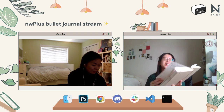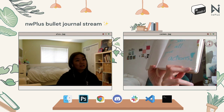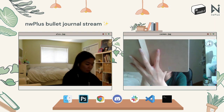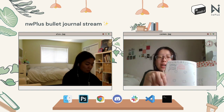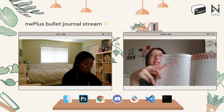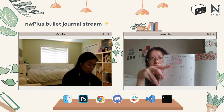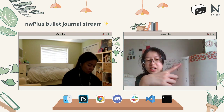So another thing you can do, however, my bullet journal does have page numbers, so it is a little bit harder to... 20 and 21 are gone, but that's fine. And then for my 2022, I had this inspired bullet journal spread where you do the months in the style of that month. So for January, I did a gray theme, and then for February, I did a pink theme, and then March is a mystery.